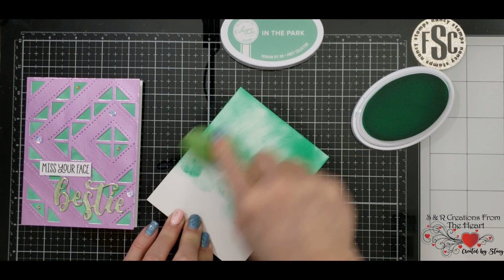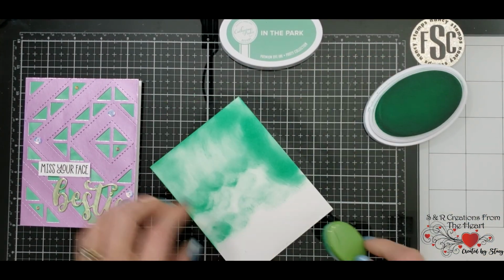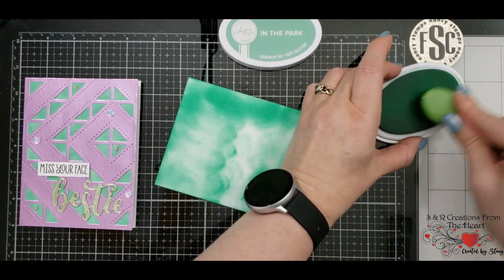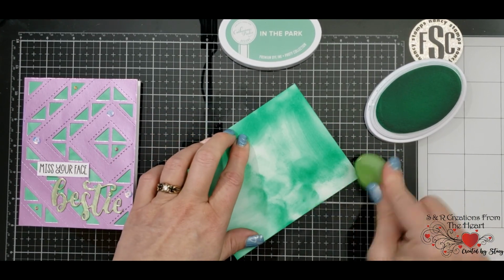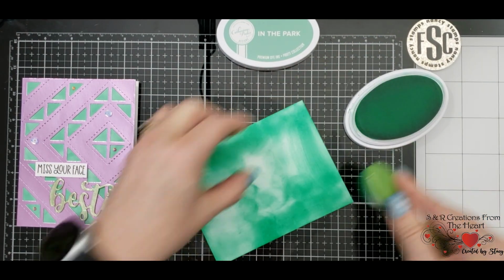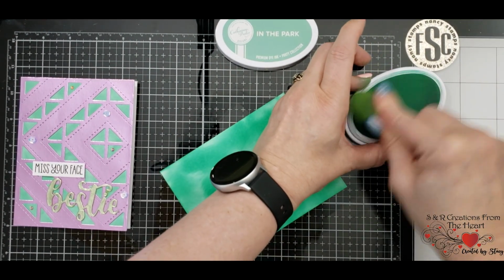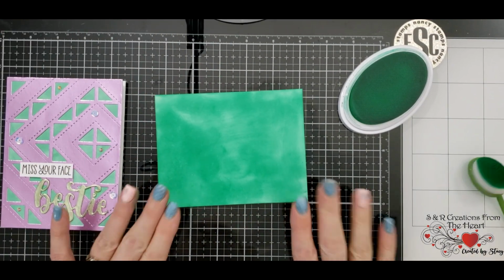It doesn't need to be solid. I'm doing this very messy intentionally because I just want to get color down. You'll see me be a little bit more intentional with my ink blending when I do the rainbow piece for the other card. For this one, since it's behind the cover plate, it isn't a big deal how it looks. I just want some color. Okay, so we've got that.